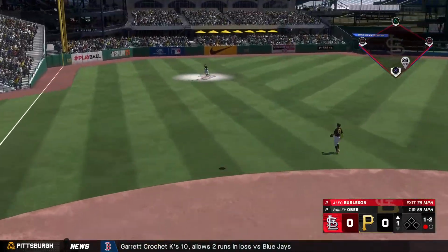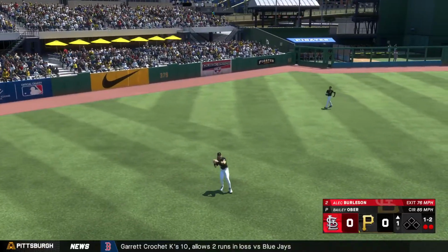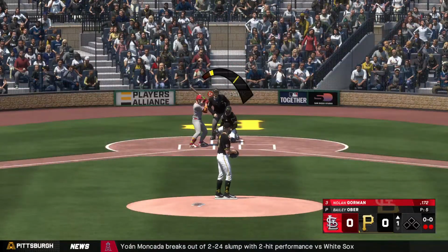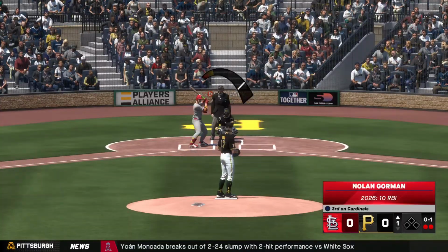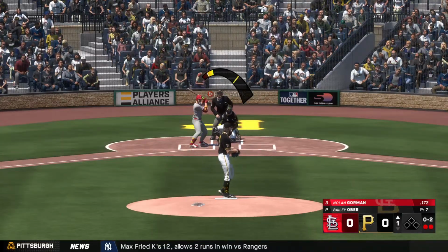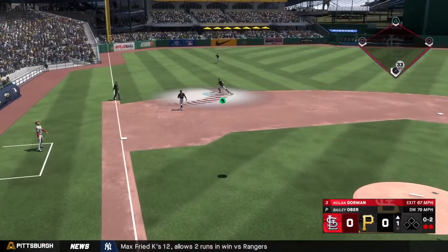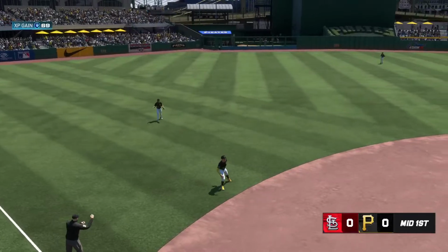Swing and a high fly ball to left. Marsh settles underneath it, brings it in, and there's two away. Here's Nolan Gorman. Check swing, and he went 0-1. Way out front for strike two. Swing and a ball popped in the air. And that is that.